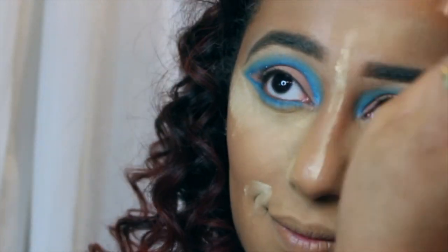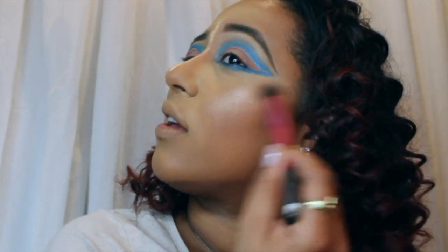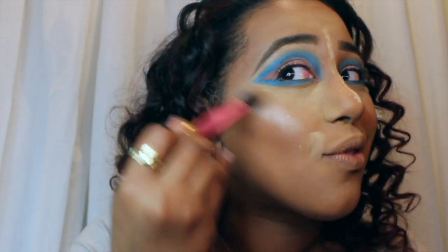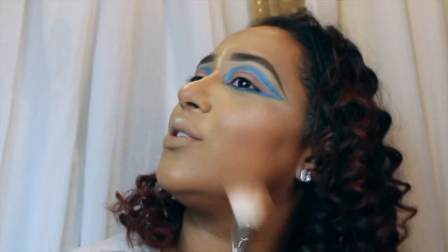And now we glaze. Using a tapered brush, this one is by Real Techniques, I'm lightly blending on the Oftra Rodeo Drive highlight onto the highest points of my cheeks. Remember, ladies, too much glaze is not enough glaze.